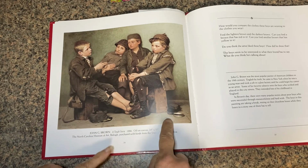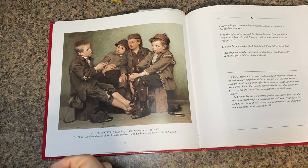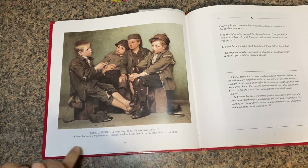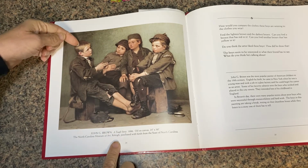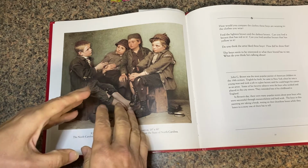Looks like they might be shoeshine boys. Look at that. That's a shoeshine kid. If you've ever shined your shoes, your grandpa or grandma might shine their shoes. And it looks like they're all sitting on shoeshine things. Can you find another brown that has yellow in it? Did we not just talk about that? The hair has some brown with some yellow in it. Definitely right there.